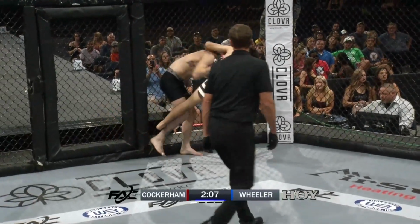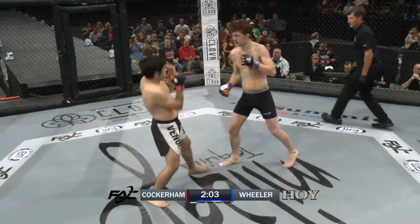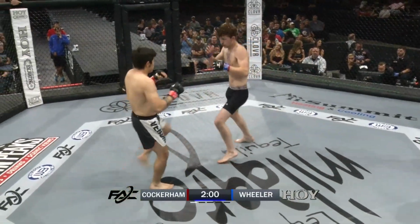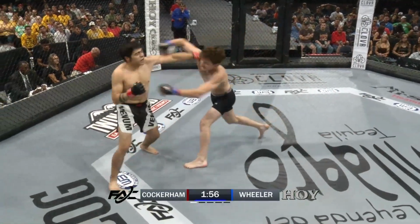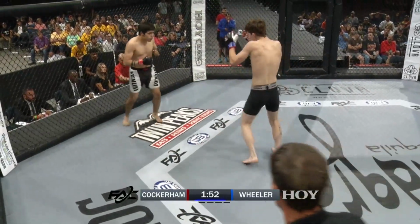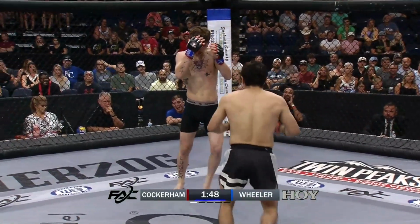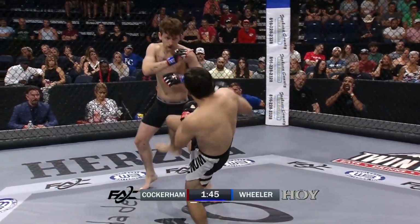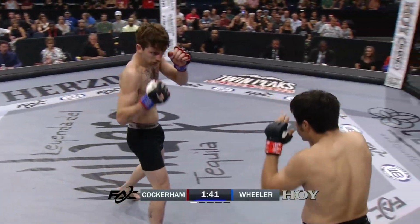your advantage. Double underhooks now from Wheeler, landing the knees. On the right hand on the exit, overhand right from Cockerham. Switch of stances, the 1-2 from Wheeler. Wheeler on the teep. 155 remaining, round number 1. And we see the success of Wheeler from this range, just the jabs, the crosses, the teeps, the kicks, they're all landing. And Cockerham will need to make this a dirty fight if he wants to have more success.